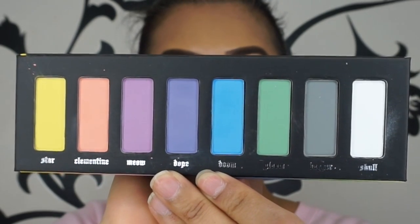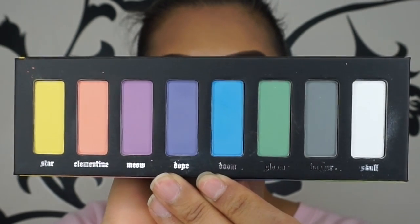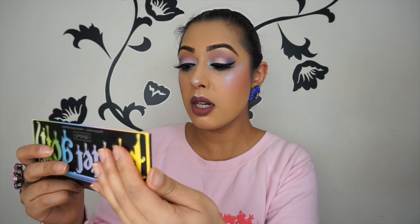So altogether you get 8 matte eyeshadows. And then you've got a very good mirror on the front. This mirror is actually really good quality. I used it today. It's so good that I noticed that I had food stuck in my teeth from my lunch earlier.